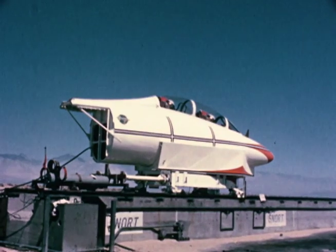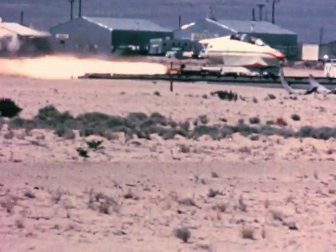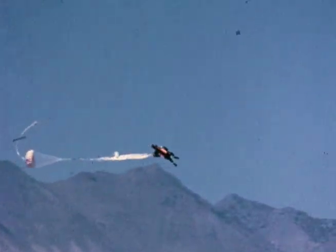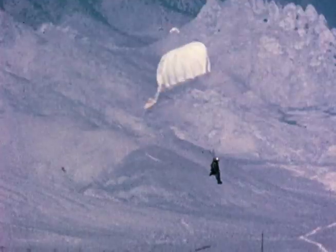The cockpit section of the Grumman F9F-8 trainer was used in a series of tests to evaluate the Martin-Baker seat ejection system. The same sled was used in the series of 7 tests. Some of the runs were at low speeds to simulate takeoff and landing, and others were at high speeds to simulate ejection during actual flight.